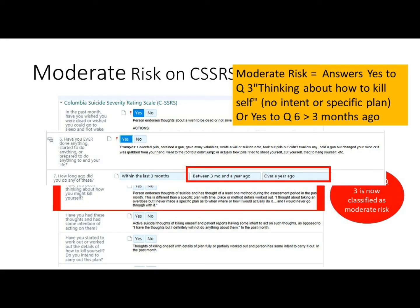Now, what if, when we asked question 2, our person says yes, and that, again, opens up questions 3, 4, and 5. And then we'll also talk about 6 here in a second. So question 3 puts you in the moderate risk box. Question 3 is, have you been thinking about how you might kill yourself? If your person says yes to question 3, then that will land them in moderate risk, as well as question 6. Question 6 was, have you ever done anything, started to do anything, or prepared to do anything to end your life? Now, if your person says yes, the next question that pops up is time frame.